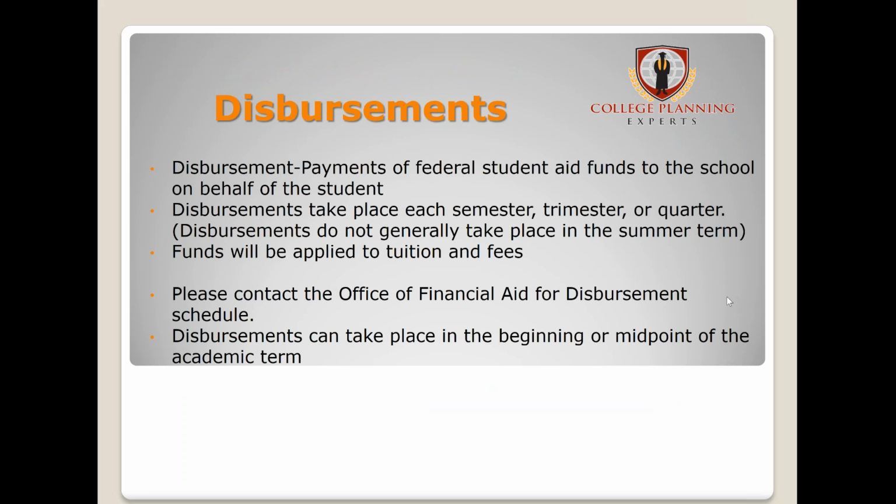Disbursements. This just talks about disbursements. Payments of the federal student loans are funded to the school. So the money goes to the school, and it gets taken out per semester or tri-semester, depending on if you're at the UC system or whatever semester system that the schools are on. The money gets disbursed in whatever way is appropriate. And keep in mind, disbursements do not take place in summer terms.